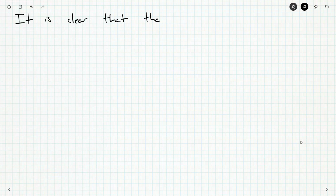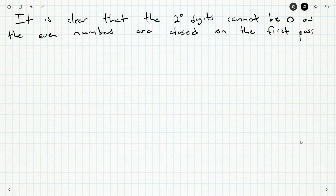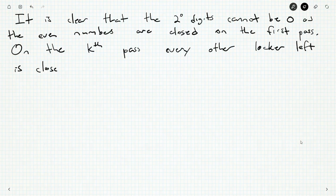So it is clear that the 1's digit cannot be 0, as the even numbers are closed on the first pass. Alright. On the kth pass, every other locker left is closed. So every other locker, we'll have to note in a moment after the first. But on the kth pass, every other locker left open is closed.